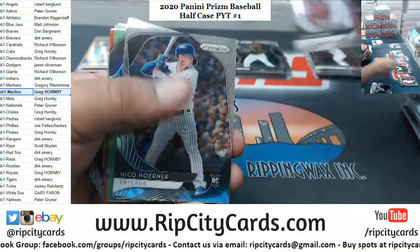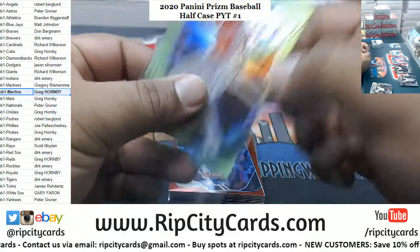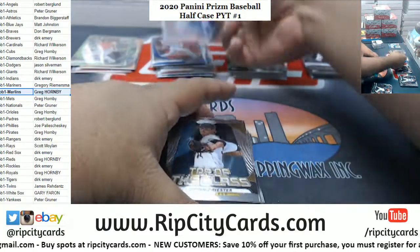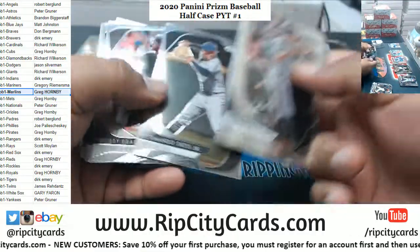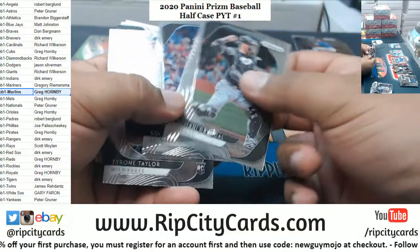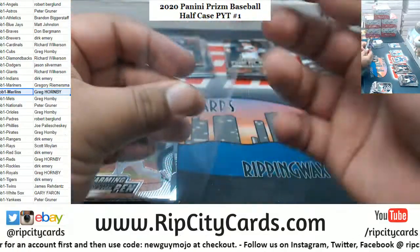Joe Palumbo, rookie Rangers. Nico Horner, rookie Cubs. For the Astros, Michael Brantley. That is numbered to 125. Hunter Dozier, Royals red Prizm. Yep, not numbered. Bobby Bradley, Indians rookie. Jonathan Hernandez, Rangers rookie. Tyrone Taylor, Brewers rookie. To 75, Zach Collins, the rookie autograph for the White Sox.